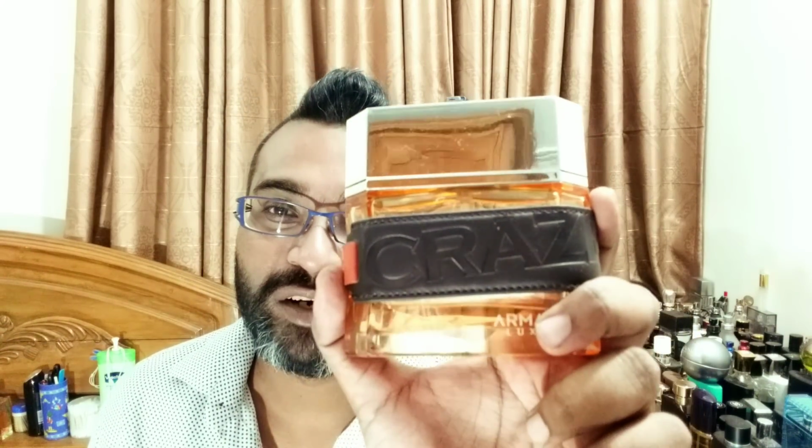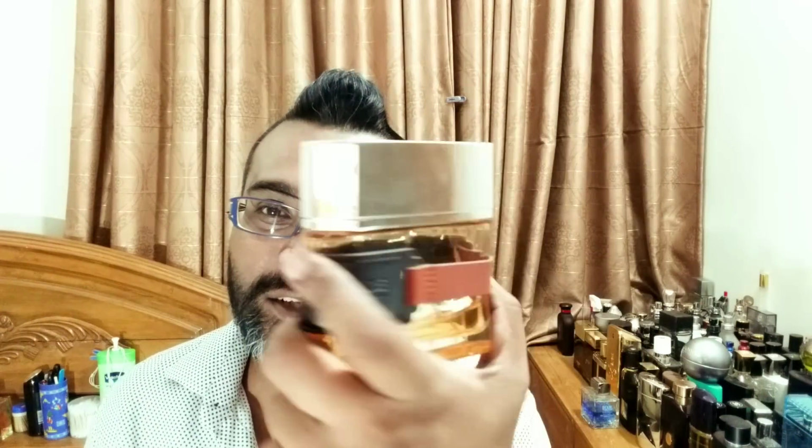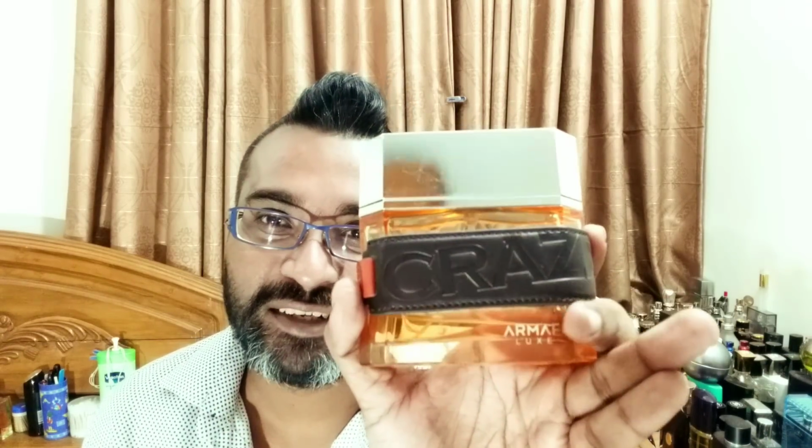Next, from House of Armaf, I have about 20 ml left in this bottle because I thought I was never gonna buy the original, but this is a clone of Parfum de Marly, I think, Pegasus. This is called Armaf Craze. They also have Craze Noir, some other version, but this is now officially very hard to find, discontinued.